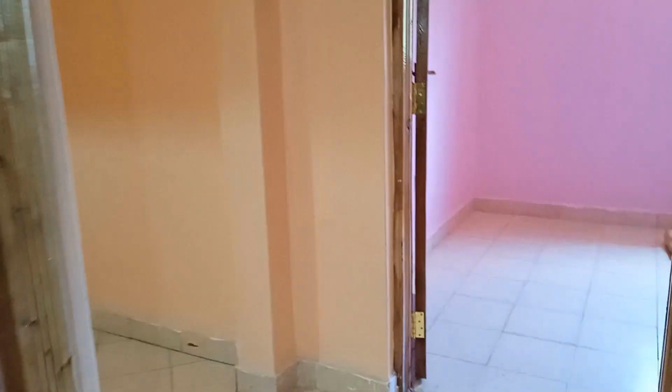Now we go on this other side. We have this other bedroom. Not much difference from the other room. So it looks just the same. This is the closet area, and that's it.